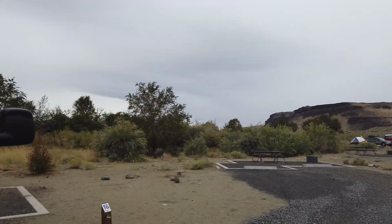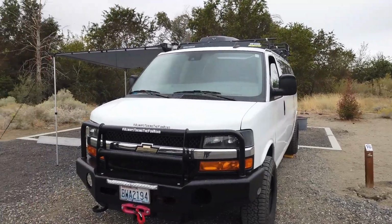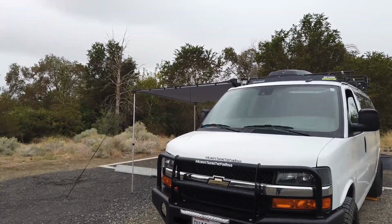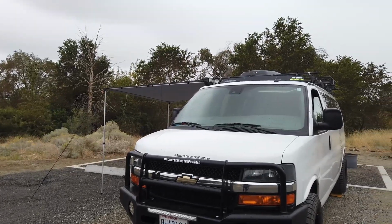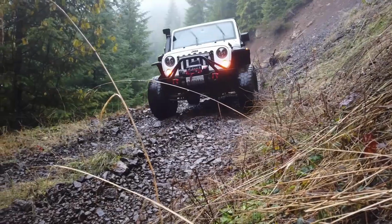This is our third time at this campground because it's very conveniently located for a Friday night and it's never full. So this is campsite number 37 for the year, and we are staging up here to go into the wilderness.